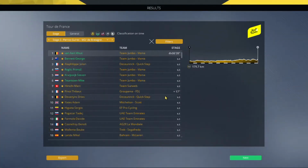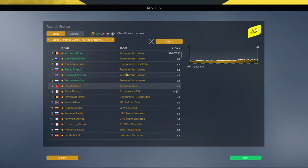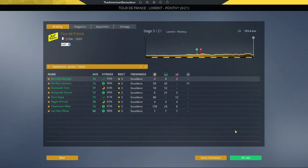So we did get a 17-second gap on everyone except for Alaphilippe and Mark Hirschi, and those two aren't going to win the race with 74 and 75 mountain. Almost, I mean, we have 73 mountain, but, you know, we gained time on Thibaut Pinot and all the other competitors, and we have a sprint stage coming up, so we'll just be looking to get a 10-second time bonus for the win. We just keep winning.